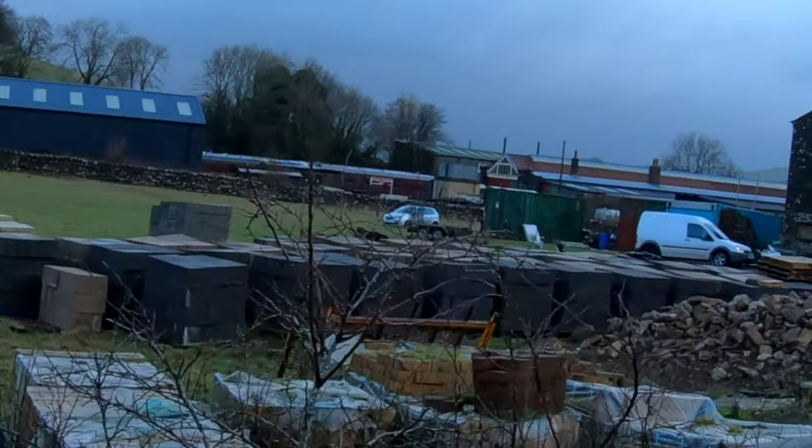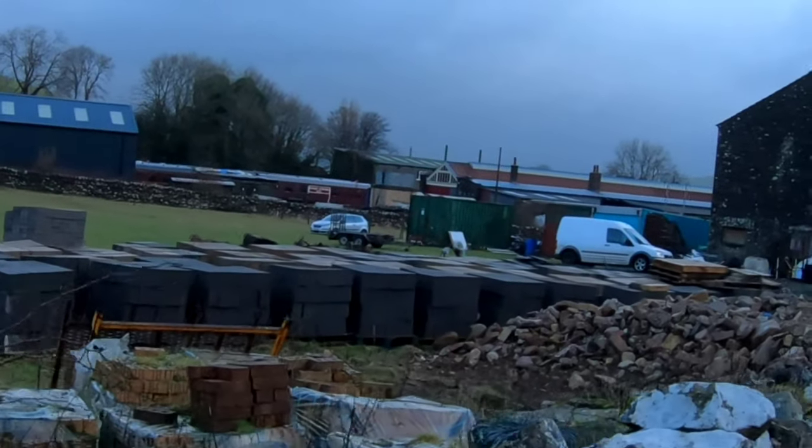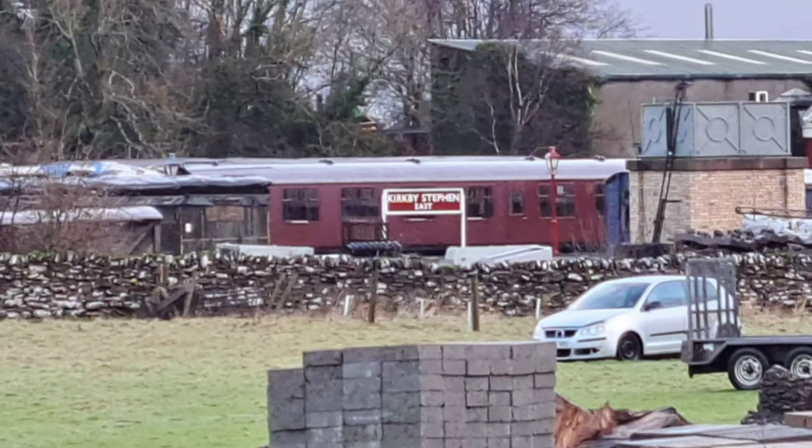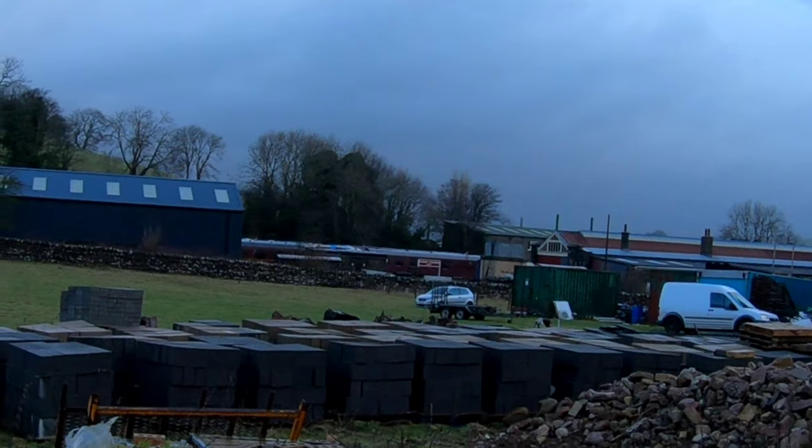So the railway is not open today. It is midweek and it is January, so I wouldn't expect it to be. But it would have been nice to have a look round, but it's about as close as we're going to get, really. But you can see the station sign there, Kirkby Stephen East. You can see a water tower, see the end of the goods shed.